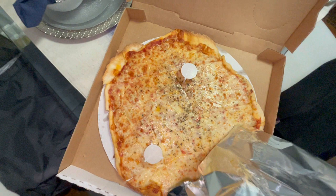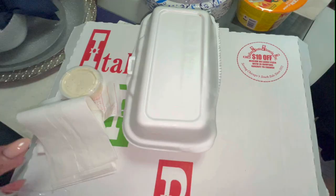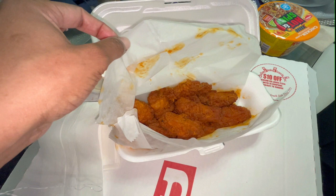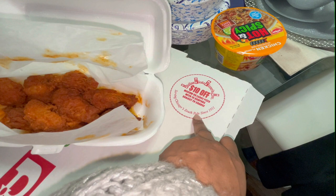Looks delicious. And an order of wings. Okay, these are the buffalo wings with the ranch dressing. And then you gotta save your coupon. 15 coupons, and you get $10 off. I gotta save those. All right, guys, I'm about to eat. I'll see y'all later.